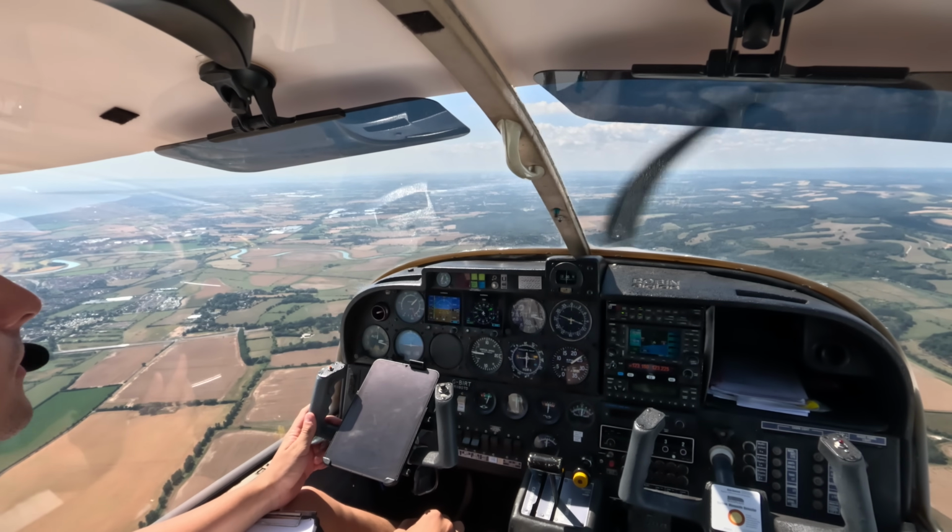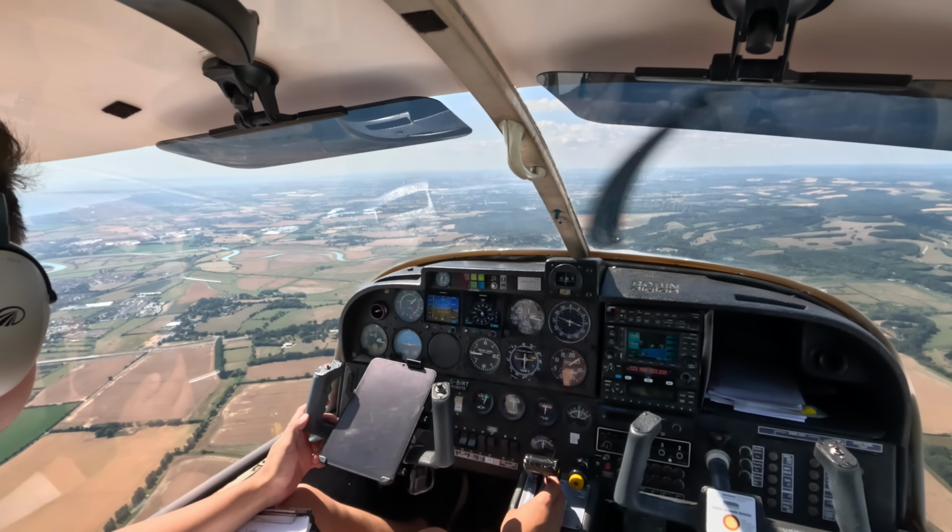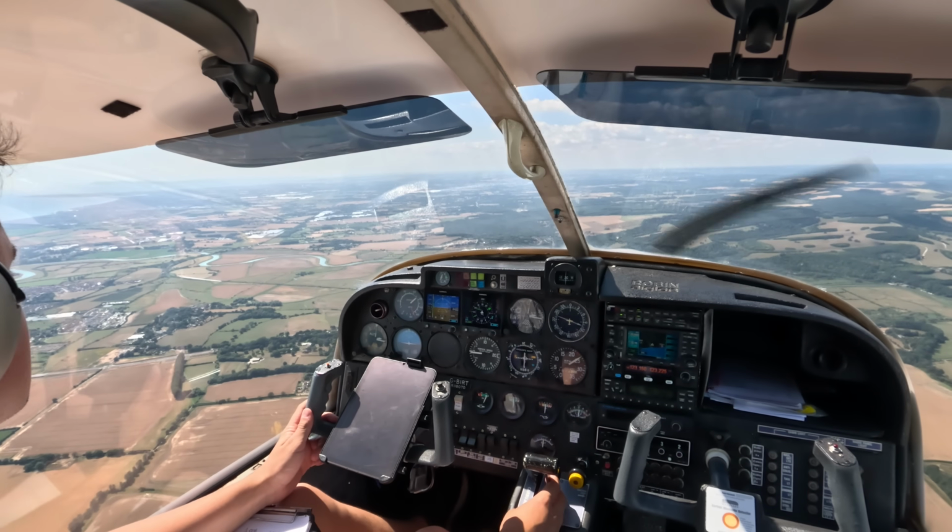This is a pump of Victor India, Golf India. Golf Victor India, 8 firm, taxi to the pumps, face west.